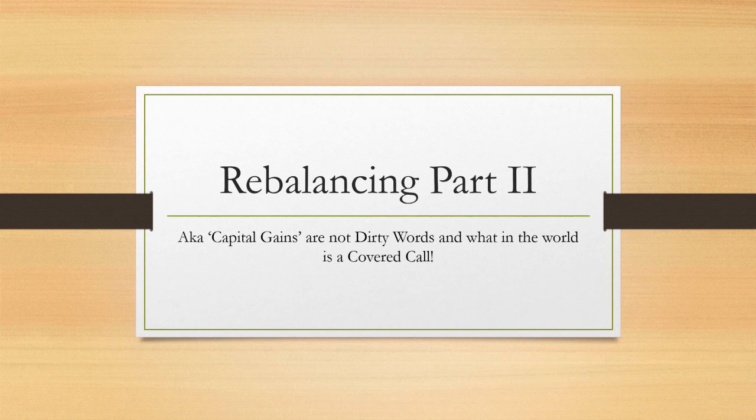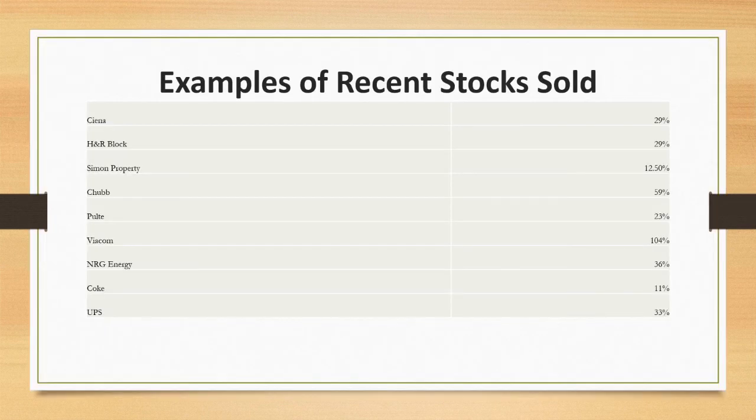Now let's take a look at what we've been doing to rebalance your portfolio recently and our plans for the immediate future. Now we are going to continue to take gains until we get your account back to a normalized allocation to stocks per your risk profile. This is called rebalancing. Let's take a look at some of the stocks that have already been sold in many of your accounts. You can see by this list that we've already sold quite a few items at very nice gains.